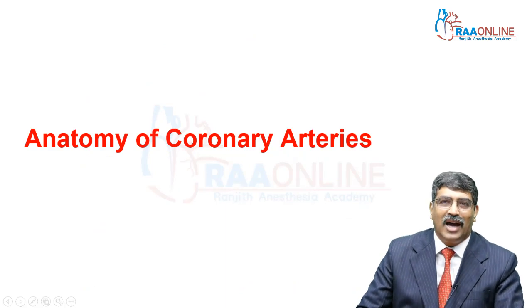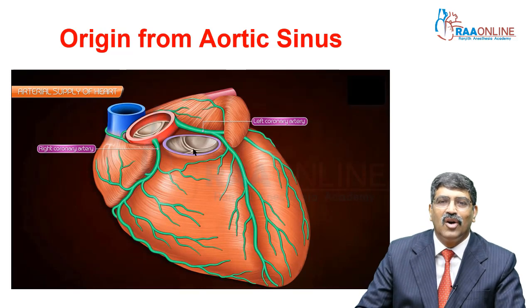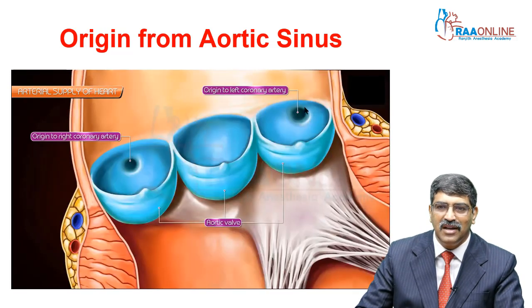Now let us move to anatomy of coronary arteries. So there are two coronary arteries. One is the left coronary artery and another is the right coronary artery. Okay, this left coronary artery arises from the ascending aorta across the aortic sinus. This is the left aortic sinus and this is the right aortic sinus. The left comes from the left aortic sinus and the right coronary artery comes from the right aortic sinus.